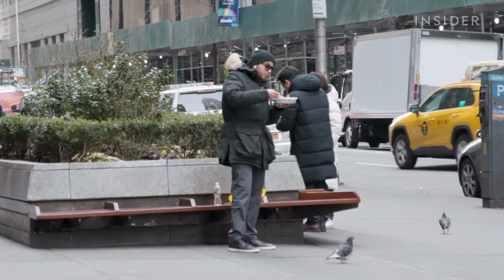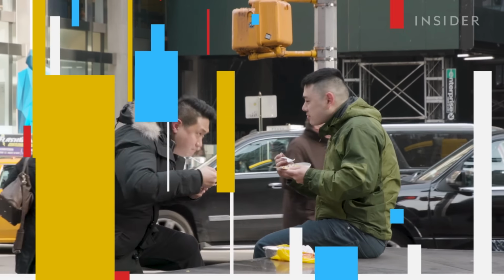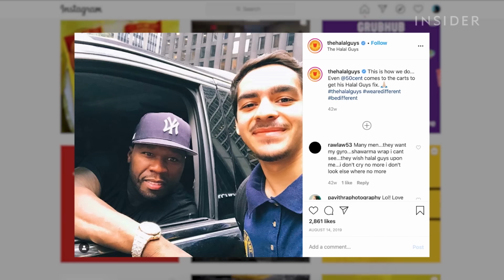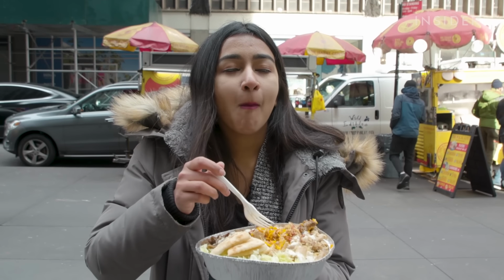Halal street food has become a staple meal for New Yorkers and a rite of passage for visitors. The cart has been praised by magazines, radio stations, and celebrities. Just something you have to try. It's like, you can't go to New York and not try Halal Guys.